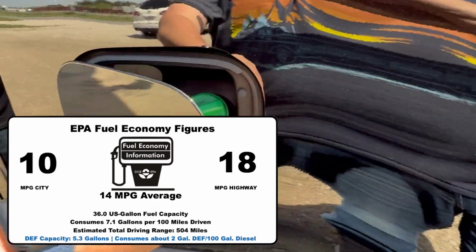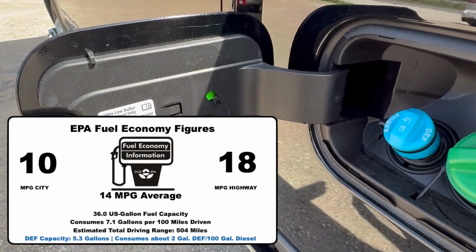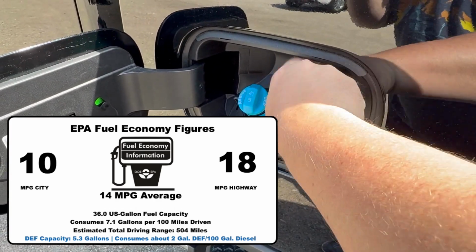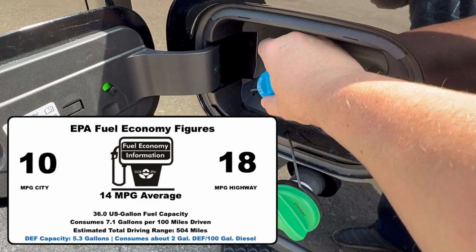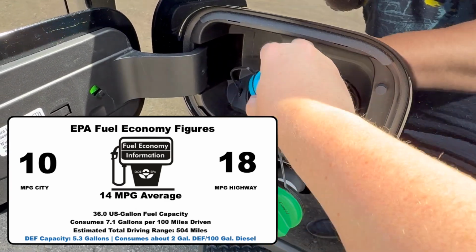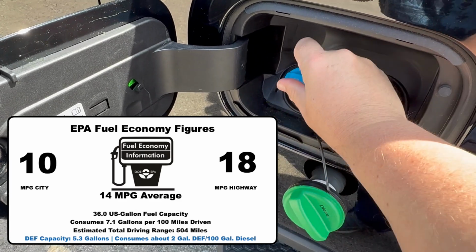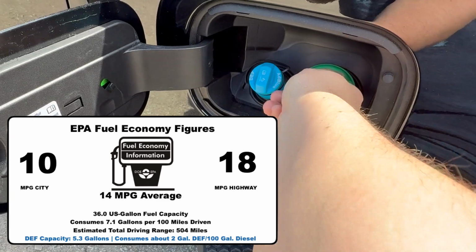Because we have a heavy-duty pickup truck, GM is not required to publish fuel economy figures for this class. However, we can estimate based on user feedback and published media. The 3500 is equipped with a 36 US gallon fuel capacity, and it consumes an estimated 7.1 gallons per 100 miles driven, with an estimated total driving range of between 600 and 700 miles. Estimated fuel economy figures are 10 miles per gallon in the city, 18 miles per gallon on the highway, and 14 miles per gallon combined.